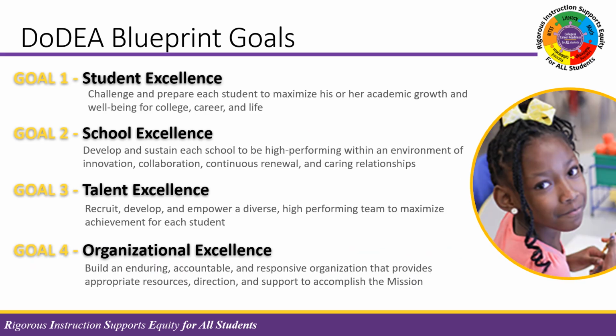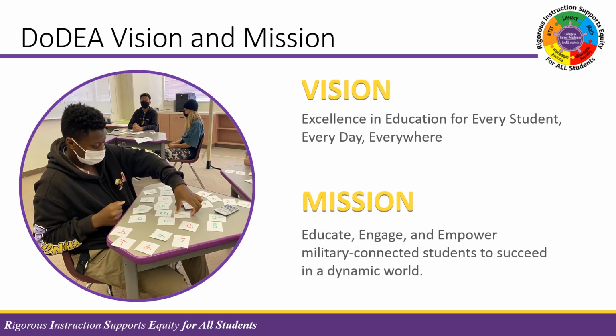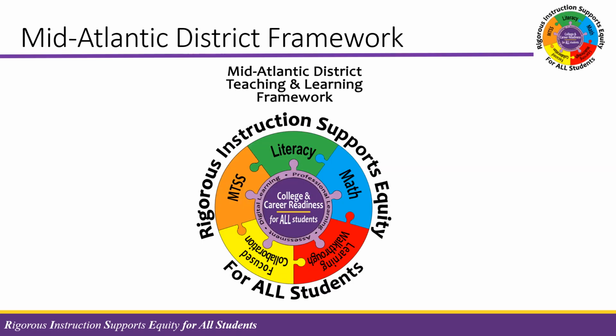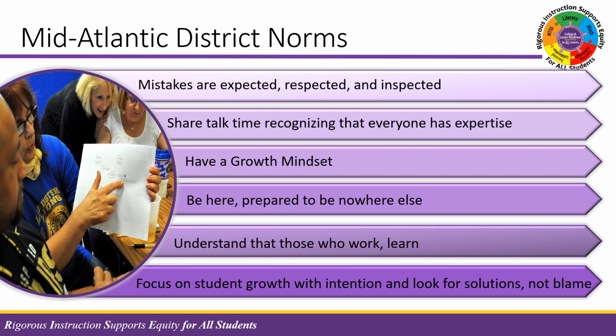We begin with the DODEA Blueprint goals: student excellence, school excellence, talent excellence, and organizational excellence. We are all familiar with DODEA's vision and mission statements. Next, we have the Delalio purpose statement. And here is the Mid-Atlantic District Teaching and Learning Framework. We rise for all students. Please take a moment to review the Mid-Atlantic District norms.